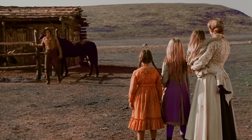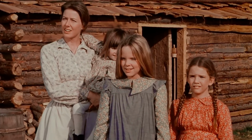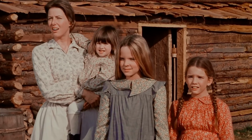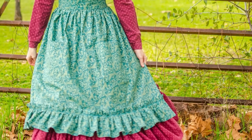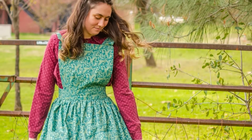Pioneer women's dresses were not fancy either, but frequently you see an apron on them. Heck, those ladies were baking, chopping wood, gardening, and raising babies. Bibs or aprons would certainly take the brunt of all that to keep the clothing underneath nice looking.